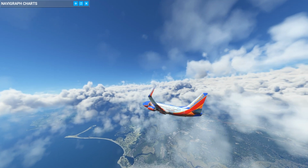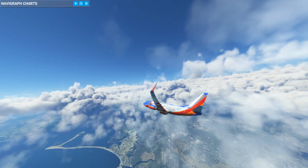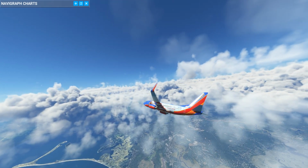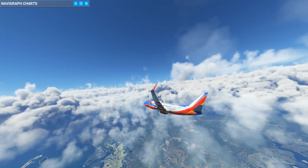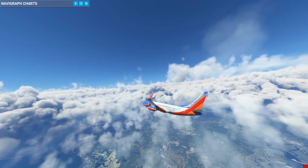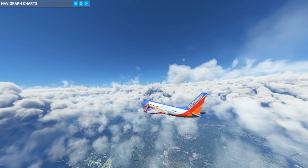Bravo Foxtrot 3019, contact Boston on 128.75. 128.75, India Bravo Foxtrot 3019. Boston, India Bravo Foxtrot 3019, passing flight level 170 for flight level 210. India Bravo Foxtrot 3019, identified.